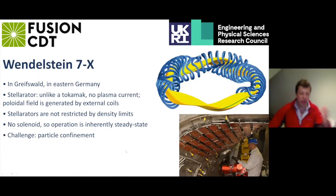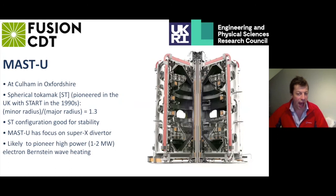So I'm going to whiz through these slides so Brian doesn't get too cross with me. It's a really exciting time in magnetic confinement fusion. We've got Wendelstein 7-X in Greifswald in Eastern Germany. This has been operating for a few years now. Bit different from a Tokamak, but nevertheless a magnetic confinement device. Really exciting machine.